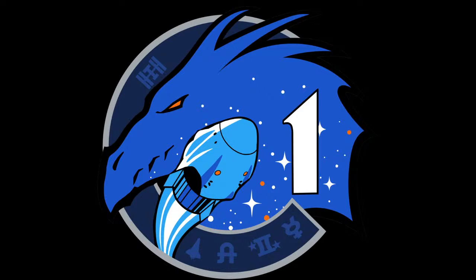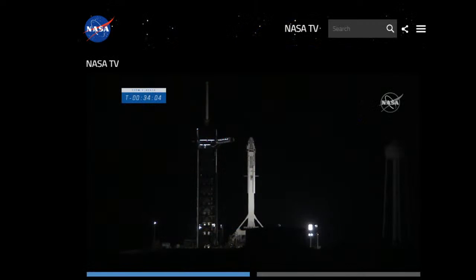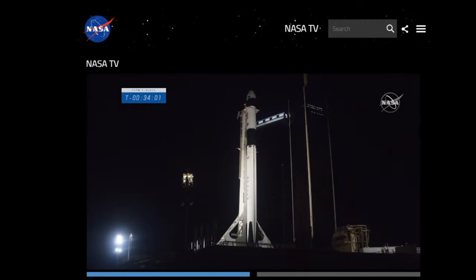And the Dragon capsule was loaded with propellants about a week and a half ago, just a few miles down the road from us. Yeah, that's an area that we affectionately refer to as Dragonland. And in order to fly, Dragon needs fuel and an oxidizer.